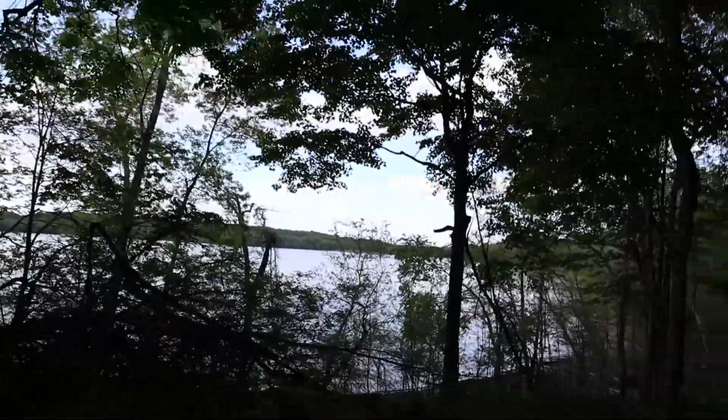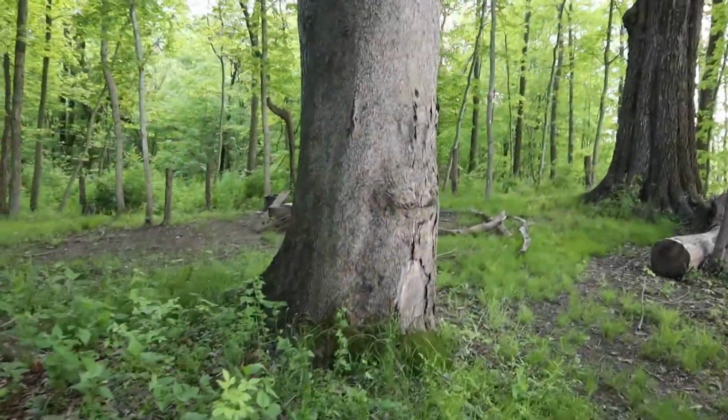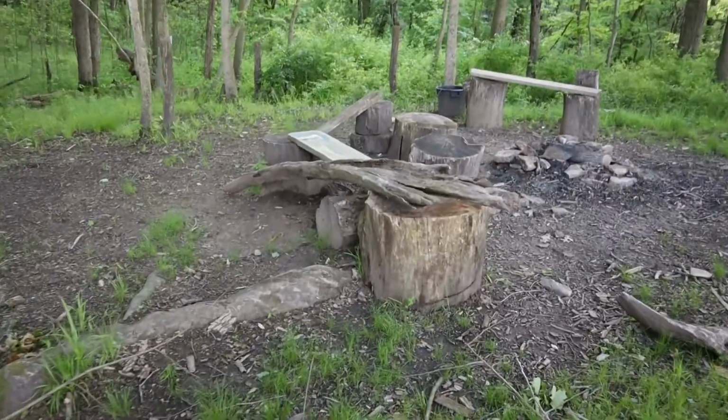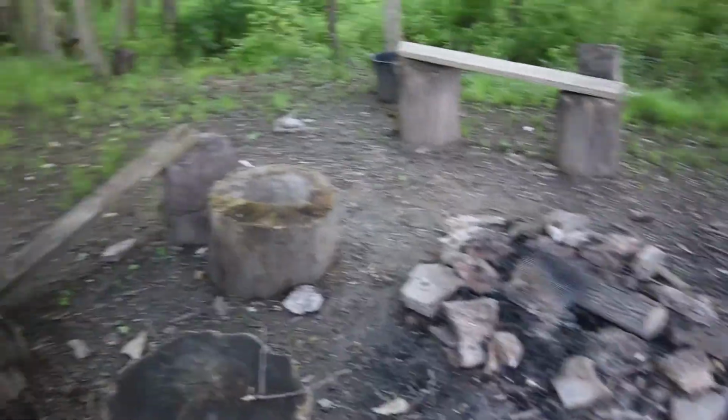Alright. See the beautiful lake, beautiful view. And here's the beautiful campsite. Look at this, in between two humongous trees. People made little benches out of tree stumps. Little fireplace. People usually put their tent right there.